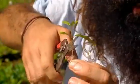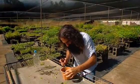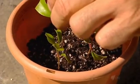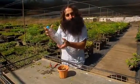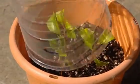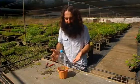This reduces the amount of stress on your little seedling here. Once complete like that, drop it into your pot. Put a few in, that way you can be guaranteed if you get a few failures, you're going to get at least one. Then grab an empty plastic bottle like this, cut the bottom off it and put it over the top. That way you've got a glass house for nothing.